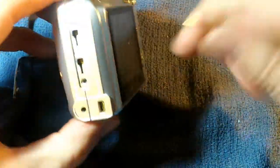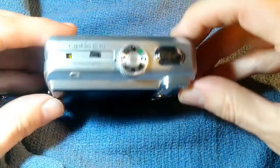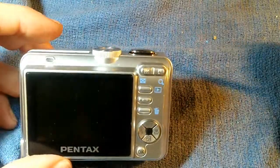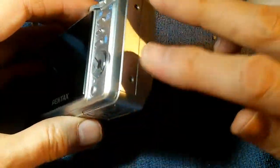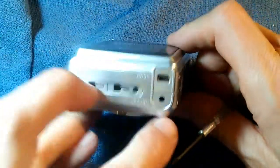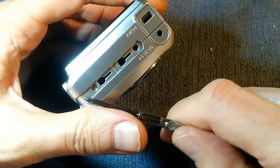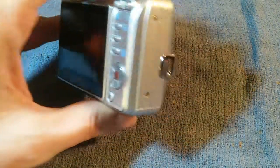There's a couple little slots here that are holding that piece in. That exposes these two screws. Not at all obvious that they're there, and not at all obvious how to get this thing off. And now we've got 6 screws, 2 and 2 and 2. One thing to notice is this one is black, all the others are silver. We will go ahead and remove those 6 screws now.